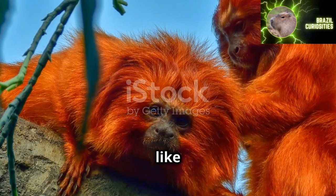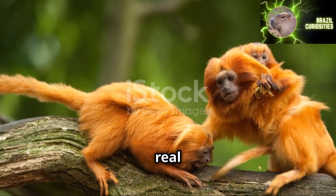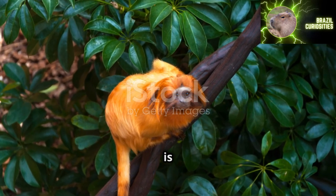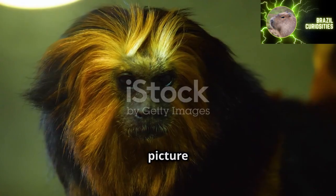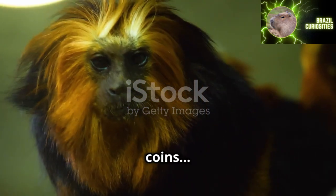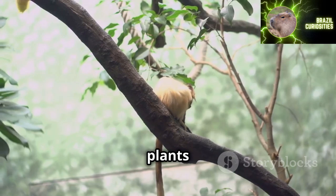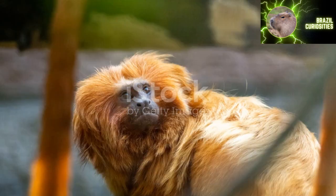Golden lion tamarins are like celebrities in Brazil. And it's not just because they're cute. No, they become real symbols of the fight to protect our plants and animals. It's like they carry the responsibility of telling the world how important it is to protect the environment. And they're famous for a reason. Their picture is everywhere. Educational campaigns, school books, commemorative coins. It's impossible to ignore their cute little faces. And this is really important for teaching people about how important our plants and animals are. After all, protecting nature means protecting ourselves.